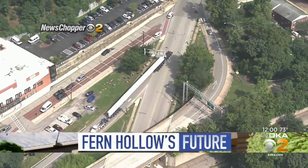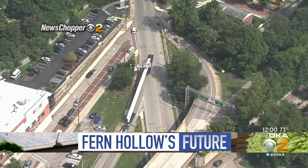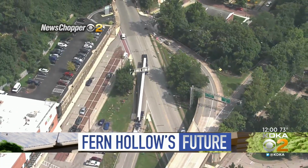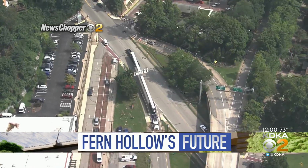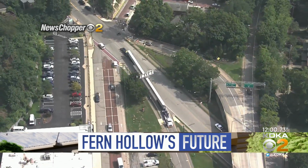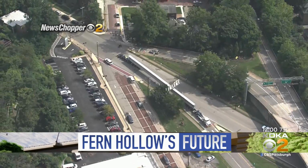Well, it has been a busy morning of moving massive concrete beams for the Fern Hollow Bridge to the Regent Square side of the bridge for the first time. Traffic was backed up behind the beams on the Parkway East, but all eyes were on the crews as they backed those massive beams up South Braddock Avenue.